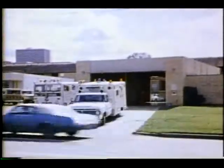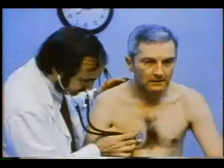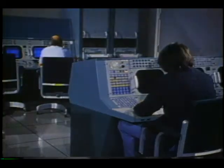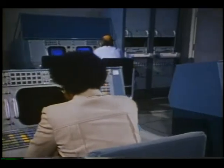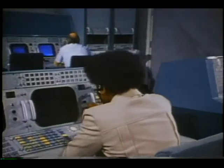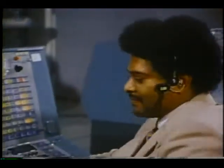People know what firemen and policemen and doctors do. But what about engineers? Let's talk to some engineers from NASA's Johnson Space Center to see if we can find out how they became engineers and what they think is important about their jobs.